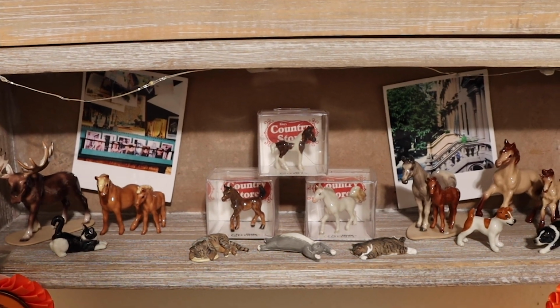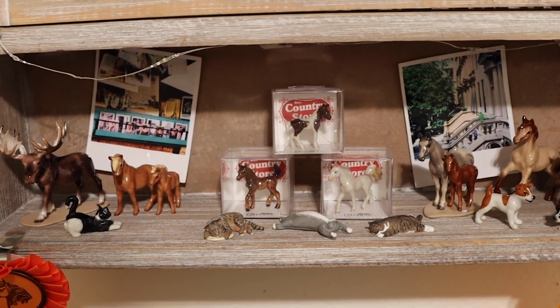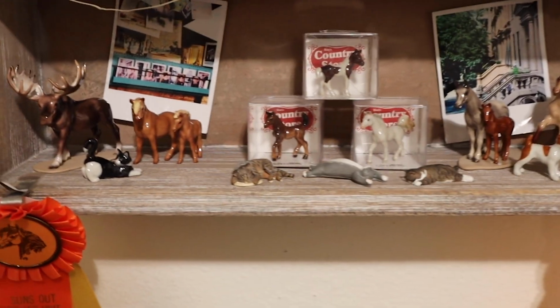So I'm gonna start back at the mini shelf, just like I did last year, just for nostalgia's sake. And one thing I'll point out before I get super into it is just that I do have show ribbons hanging up everywhere. And I'm not gonna talk about all of them, but I might talk about a couple that are really cool that I've been able to bring home this year.